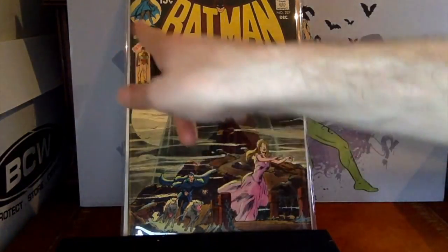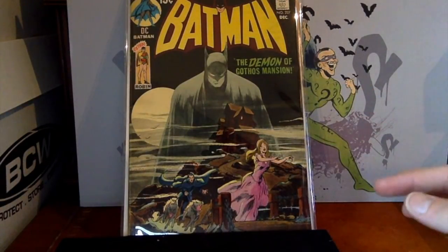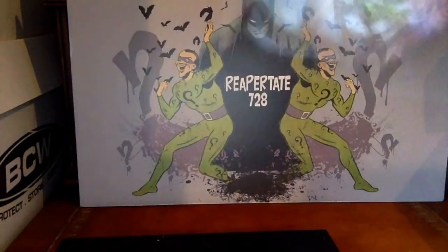It's a little awkward having Robin over here. It seems to take a little bit away from the cover, in my opinion. But still, awesome cover. I like the way the fog creeps in, as it did in the original cover of Detective 31. But I think Batman looks a little more ominous here, as he appears as a ghostly image over the mansion. Pretty cool stuff. Classic Neal Adams cover.